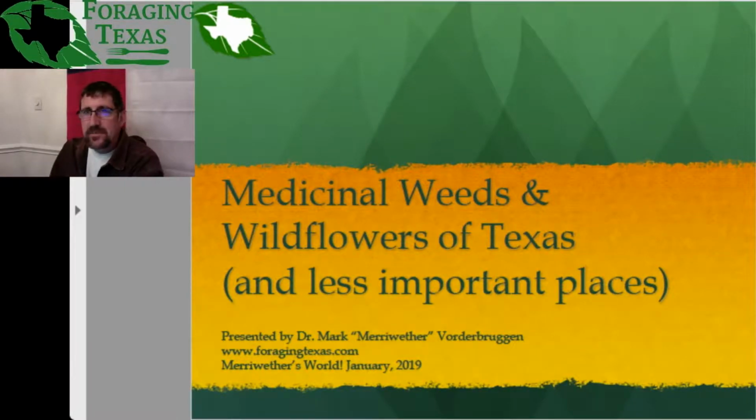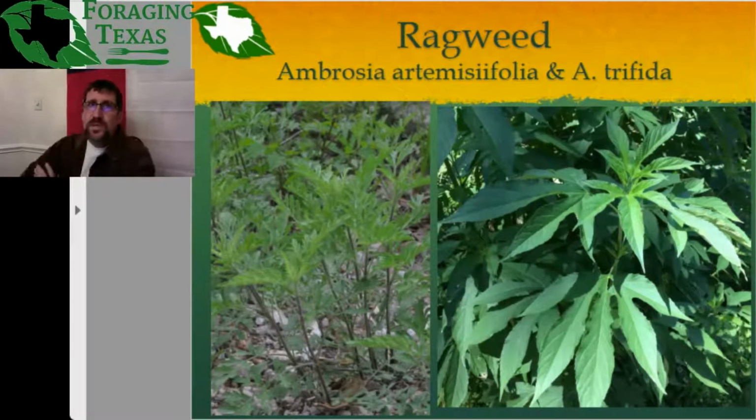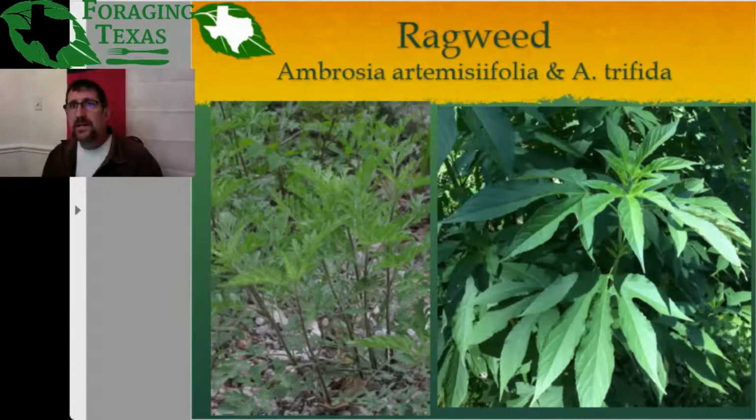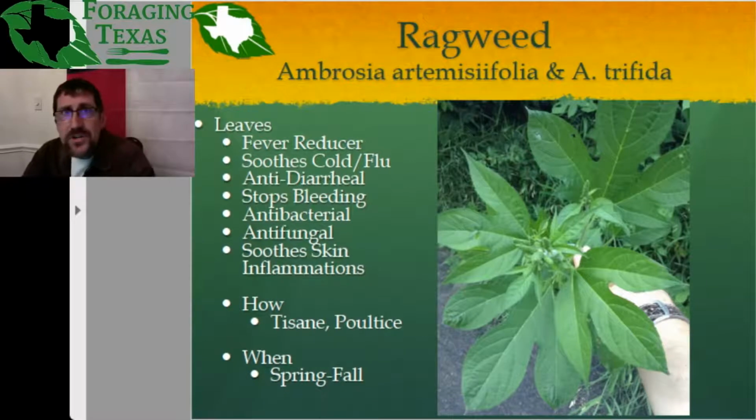So like I said, the medicinal weeds and wildflowers of Texas. All right, last week we were talking about ragweed, the last plant, and there was so much interest in it that we ran out of time. So just to recap with ragweed, a plant that most people hate because of the wind-pollinated nature of it, causes allergies in a lot of people. I've actually shown that the leaves of ragweed, both the common and the giant ragweed, have a number of useful features. Really things to help you when you're suffering from colds and flu sort of issues.